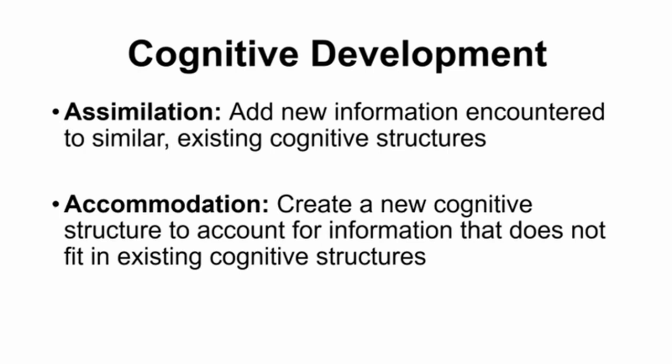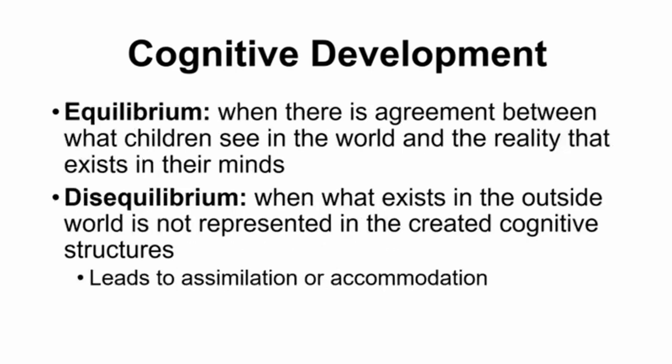In contrast, accommodation is what happens when we have to create some new cognitive structure to account for that new information. Our new information doesn't match or easily fit into our existing concepts and cognitive structures, so we need to make something new. If you think something is a cat, so I guess stick with our zoo example, maybe you see a hyena, and it's not quite a cat and it's not quite a dog, so you would label it as some other category of creatures. You can't assimilate it into your existing categories, so you might have to make its own category somewhere separately.